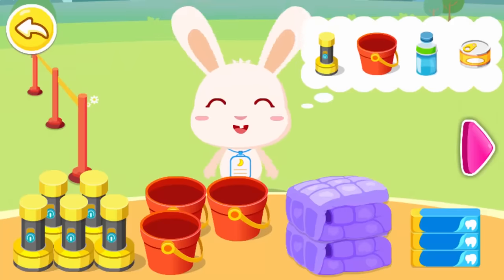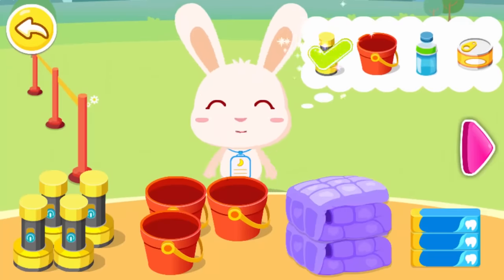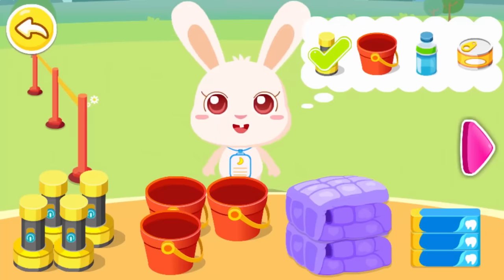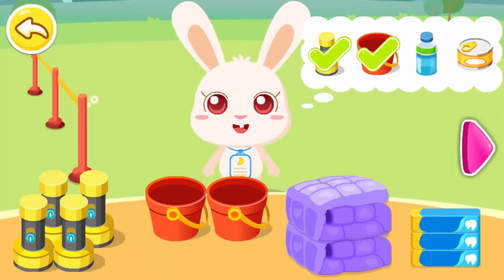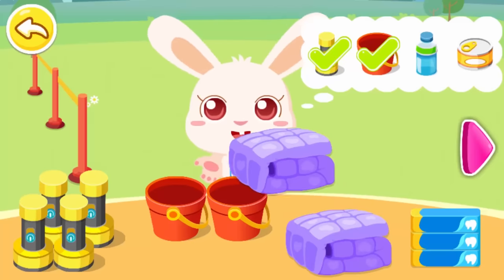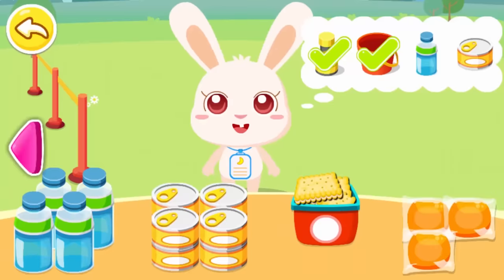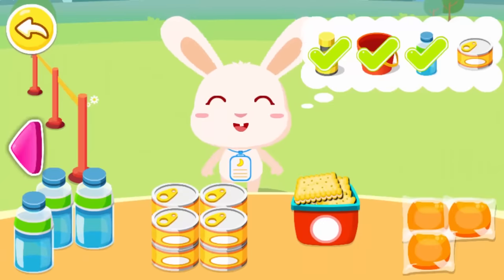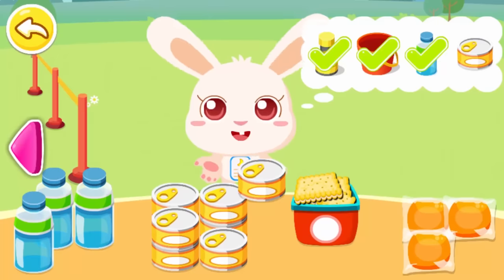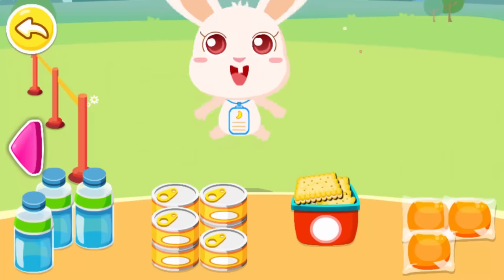I need these things. Can you help me find them? Flashlight. Yes, exactly. Water bottle. Thank you. Quilt. No, that's not what I need. Water. Yes, exactly. Canned food. Thank you. Wow, I found everything.